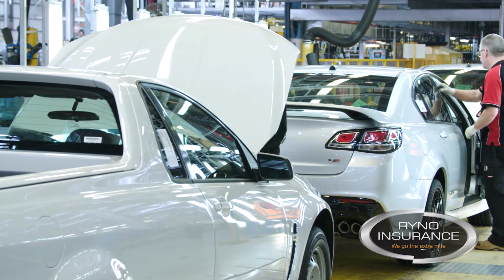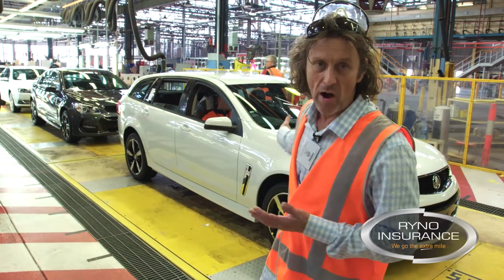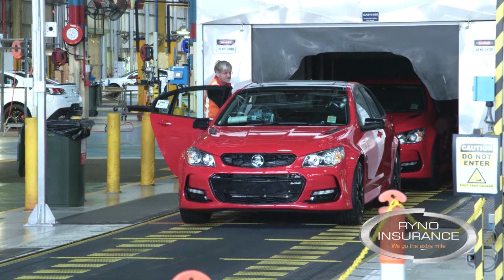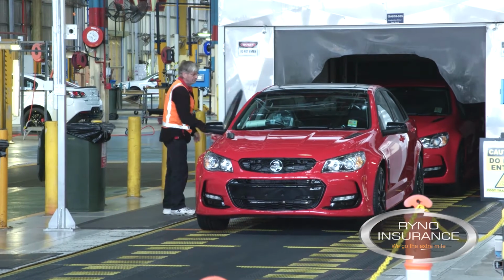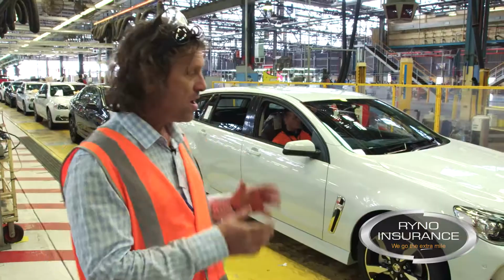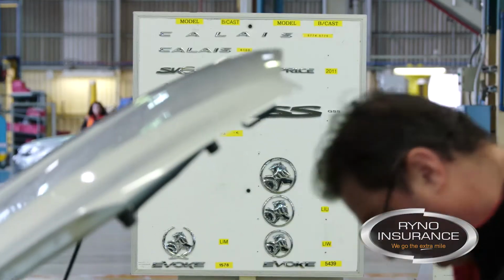This is the end of the production line. This is where the vehicles are on wheels. The diagnostics and the electronic systems have just been tested with the little computer thing they use. And quite soon this vehicle will be driven off the production line under its own power for the first time. After this there are a couple of quality control inspections and what have you, but from here the vehicle is shipped off to its happy new customer.